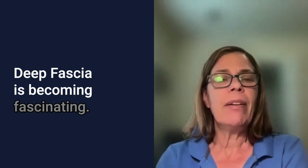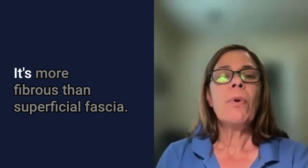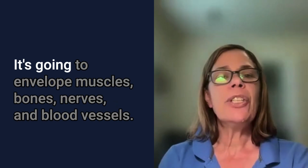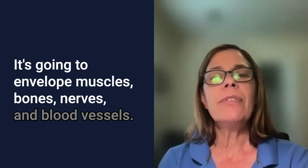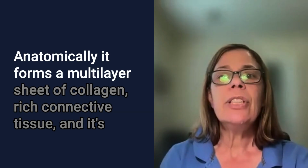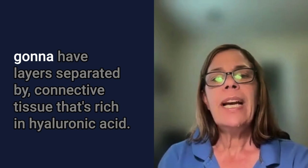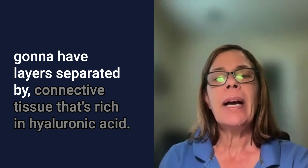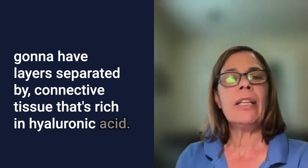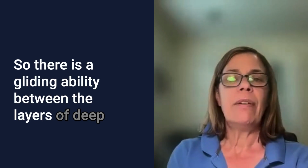Deep fascia is becoming fascinating. Deep fascia is denser, it's more fibrous than superficial fascia. It's going to envelope muscles, bones, nerves, and blood vessels. Anatomically, it forms a multi-layer sheet of collagen-rich connective tissue, and it's going to have layers separated by connective tissue that's rich in hyaluronic acid. So there is a gliding ability between the layers of deep fascia.